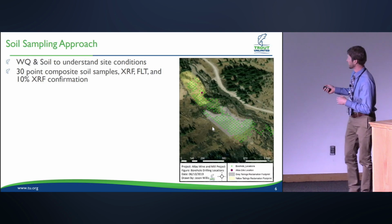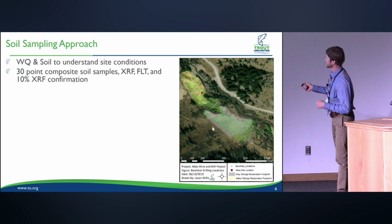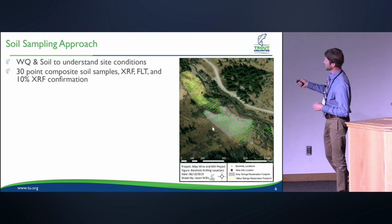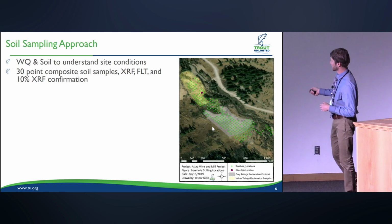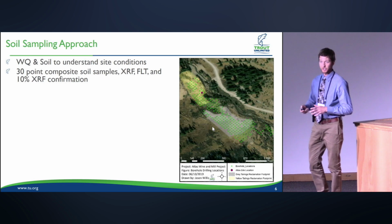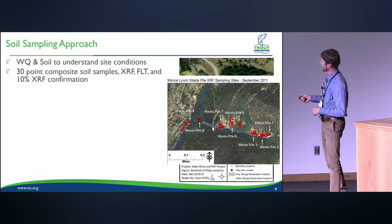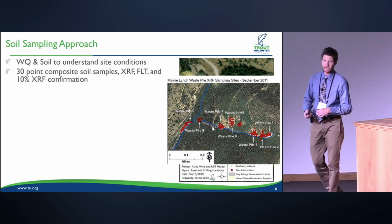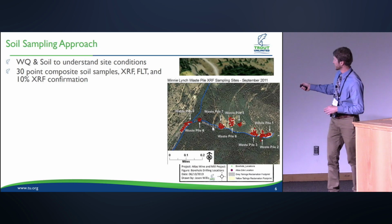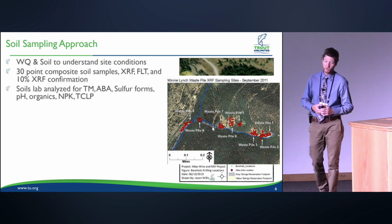This is an example of a project I'm going to talk about shortly, the Atlas Mine and Mill. This is a random 30-point assembly on the red tailings and then down on the gray tailings. So it's just an example of how to randomly pick sites and then GPS them so you have that. And then at the Minnie Lynch Mine, we had 9 mine waste piles at this site and GPSed each of our mine waste piles here. So that's showing how we'll usually lay out a site when we come in.